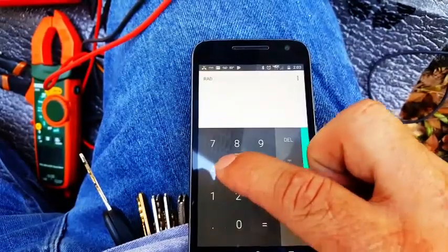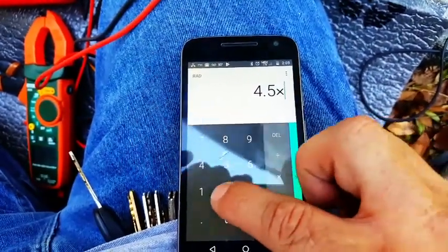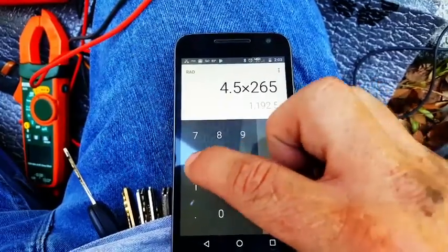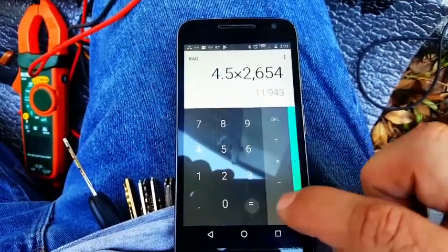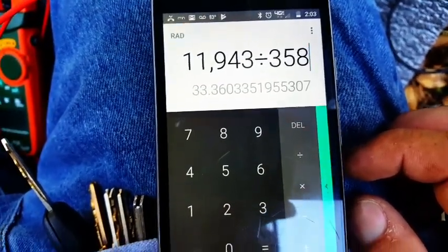Alright, we're going to start with the amps. 4.5. There's a constant. I can never quite remember. I know it's 2650 something. I'm going to use 2654. I know they'll be close. I'm going to divide that by our 358 volts. 33.36.